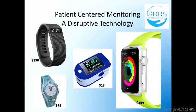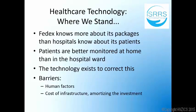These devices, particularly one like this, which is the iWatch, can hold an entire patient's medical record for their entire life on their wrist. Imagine what that can do for your healthcare as you move from organization to organization.